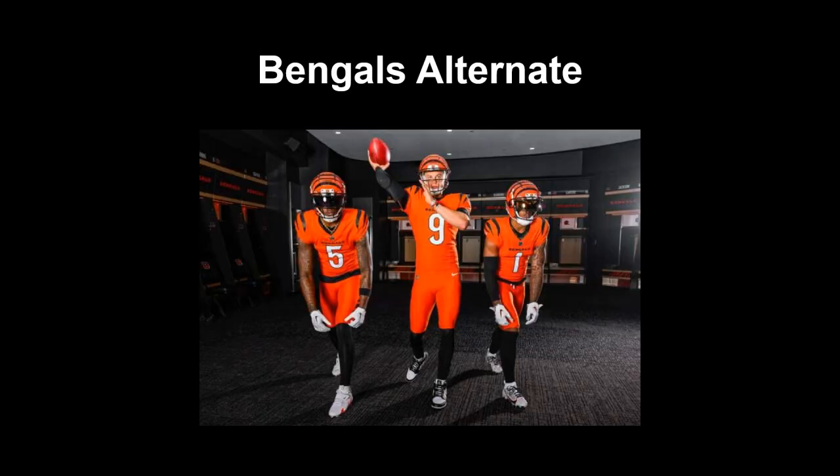Now on to the alternate uniforms. This was a real surprise for the Bengals because they have the white helmet that they've worn, but then they brought out this orange on orange on orange. One of the best helmets in the NFL. But now they have an orange. They've had the orange jersey before, but now they're pairing it up with orange pants, black socks. Yeah. And from what I know, they're wearing this in week 1.